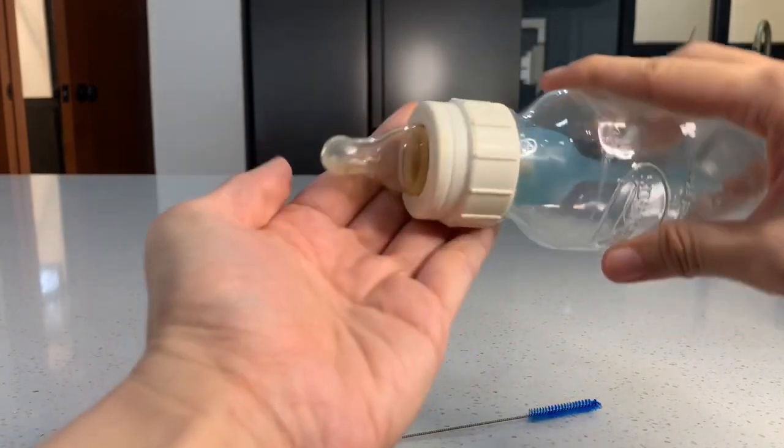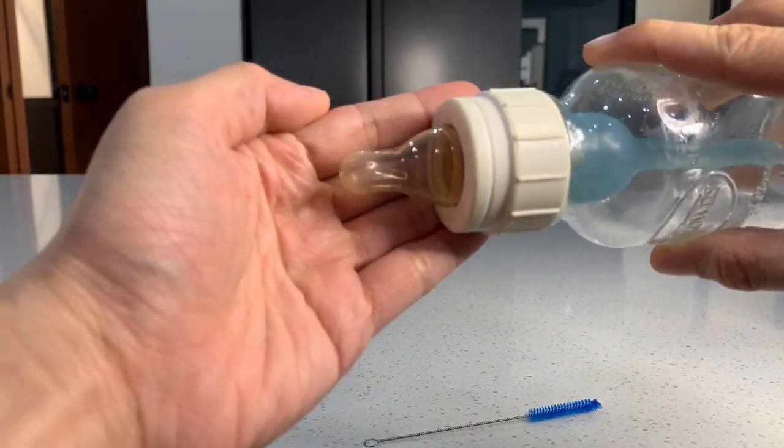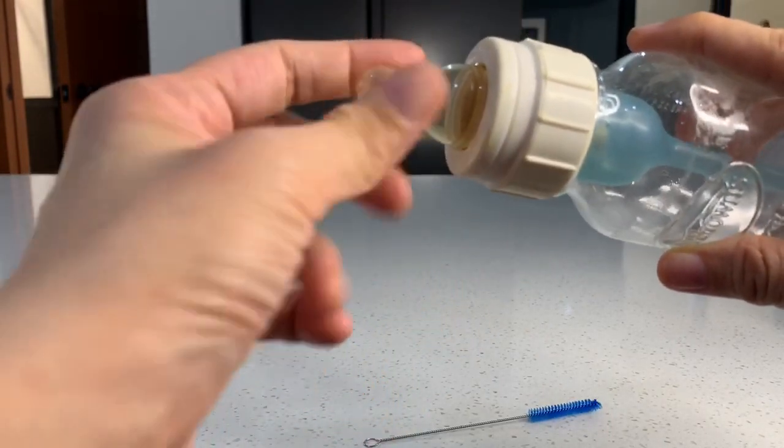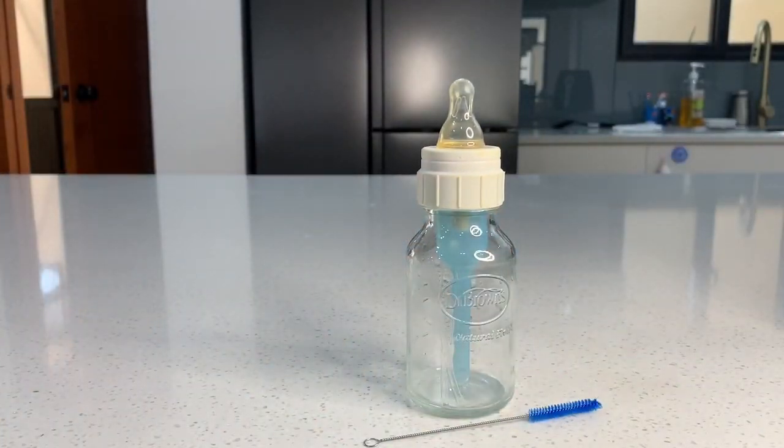Yung nipple niya is also made of food-grade silicone. Malambot din siya. Yun nga lang, ang downside neto is sa sobrang lambot talaga niya, mabilis din siyang mag-tear once na nagkaroon na ng teeth si baby. Since preemie din si baby, hindi na rin kami nag-experiment. So we stick with this all throughout.